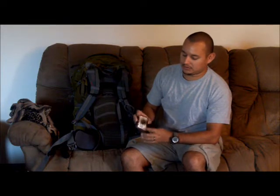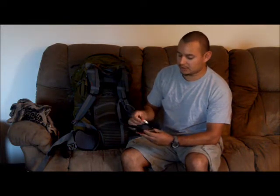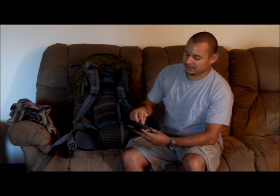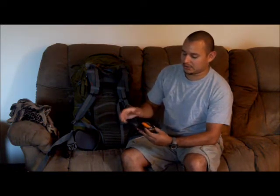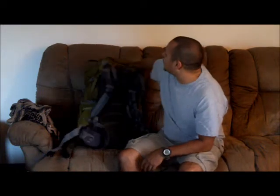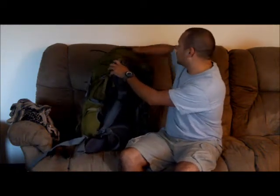I also carry a fire starting kit: an Altoids can with a little hole pushed in the middle so I can make my own char cloth if I need it. I just keep a lighter. I also keep a flint and steel in here with some char cloth and dry lint. That all goes with me. Let's see what else.